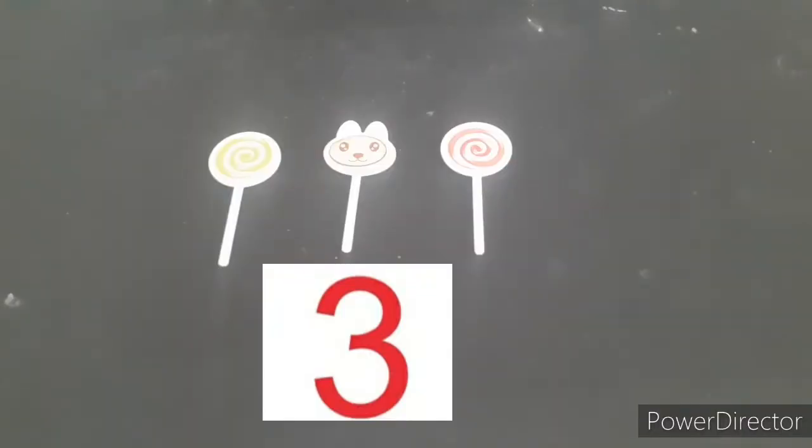1, 2, 3. How many lollipops are there? Count with me. 1, 2, 3. There are 3 lollipops. What comes after number 3? Yes, number 4.